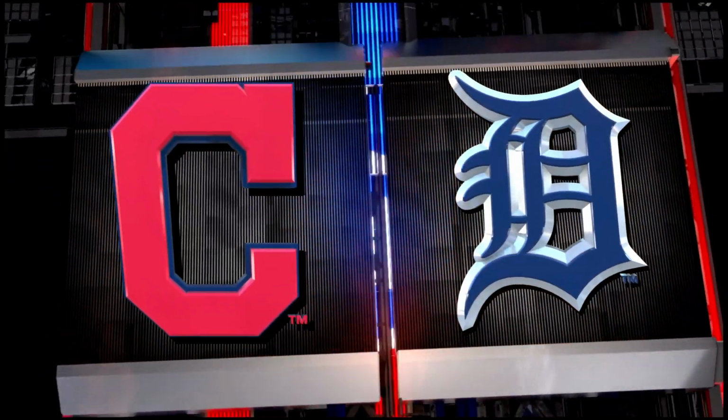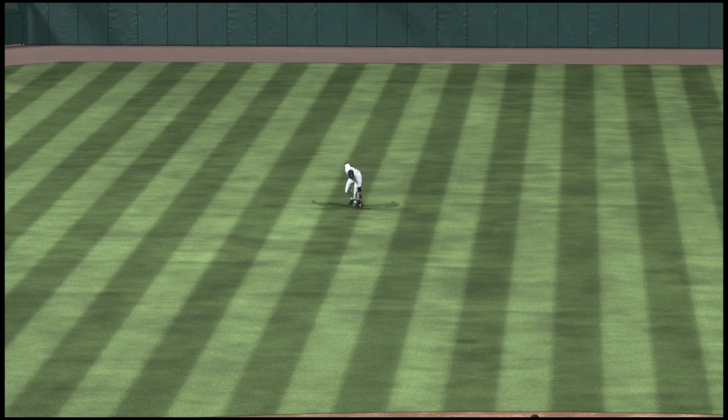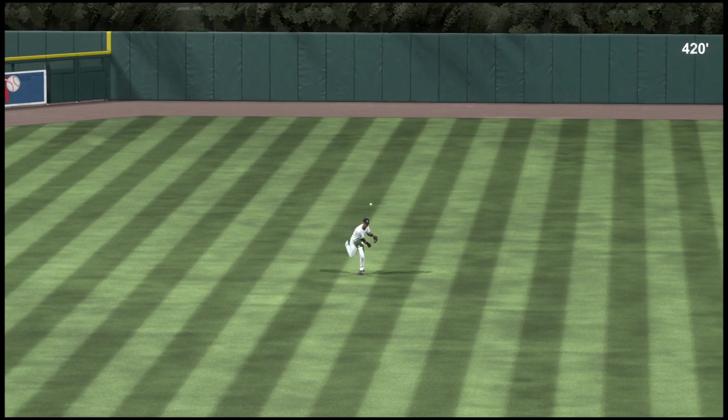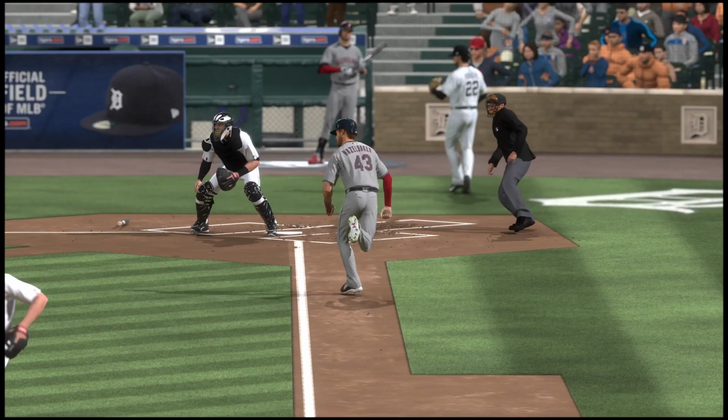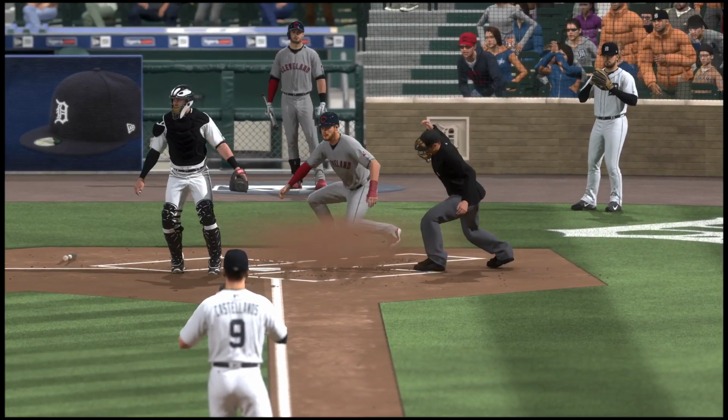Oh, man, I love those kinds of plays. Base hit to the outfield, and he comes up throwing. We all knew it was going to be close all the way, but it was right on the money to halt him in his tracks. That was a big-time throw.